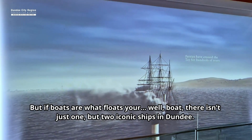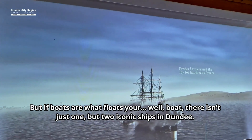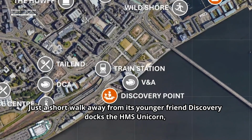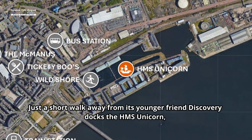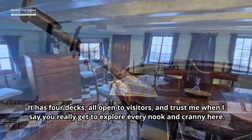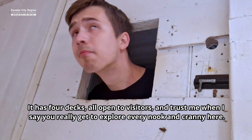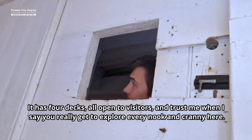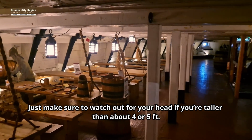But if boats are what floats your, well, boat, there isn't just one, but two iconic ships in Dundee. Just a short walk away from its younger friend, Discovery, docks the HMS Unicorn, one of the oldest intact ships in the world. It has 4 decks, all open to visitors, and trust me when I say you really get to explore every nook and cranny here. Just make sure to watch out for your head if you're taller than about 4 or 5 feet.